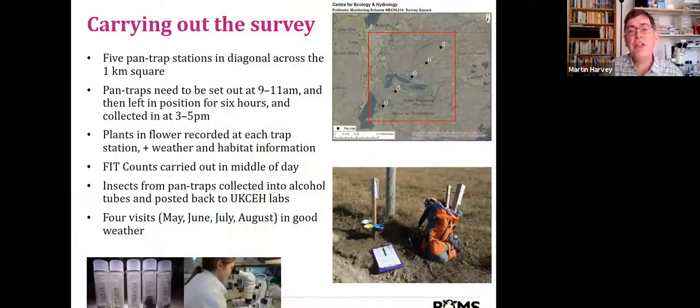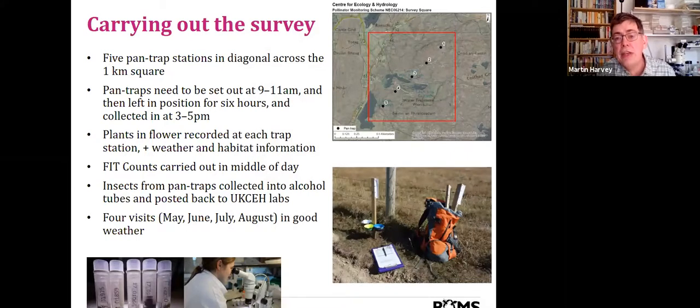And what the survey actually consists of, this is very different to the fit counts. It's a survey where we ask people to put out traps, and these are traps that are actually collecting and killing insects. It is a lethal trapping method. So it's been designed to capture the minimum amount of material that we need to give us some robust statistical results as to changes in pollinators across the whole country.